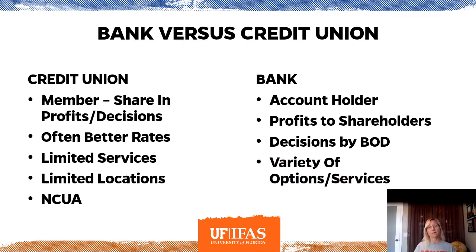Banks can offer, like I said, a wider variety of options and services than most credit unions can, just because they have more access to resources. But your account is insured by the FDIC, the Federal Deposit Insurance Corporation. So there are similarities and differences between a credit union and a bank. It's up to you where you decide to keep your money.